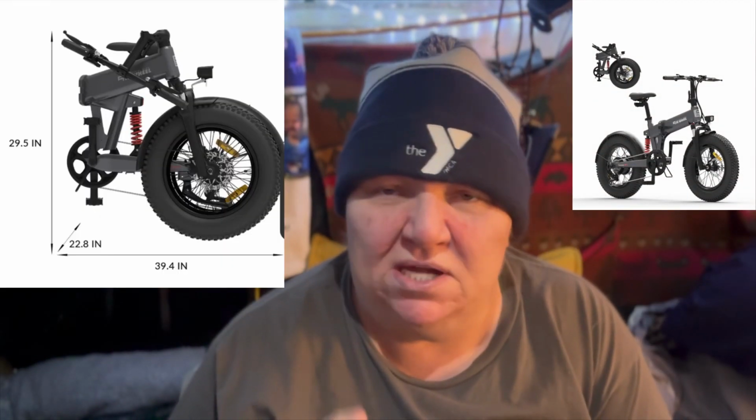Another awesome feature about this bike is it folds in half. Folded, it's 29.5 high, 22.8 wide, 39.4 inches long. So this folds down quite small. You can fit it in most car trunks. It sits right up where my passenger seat would be in my van if I had one there. I can set it right there with no problem folded down.